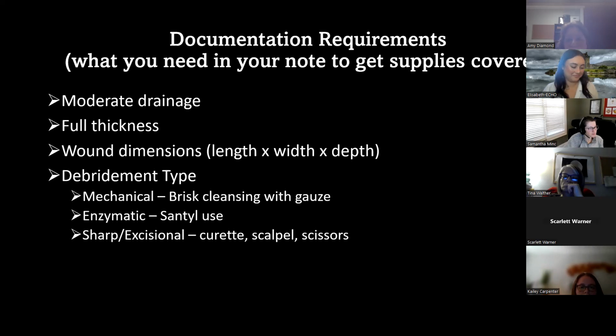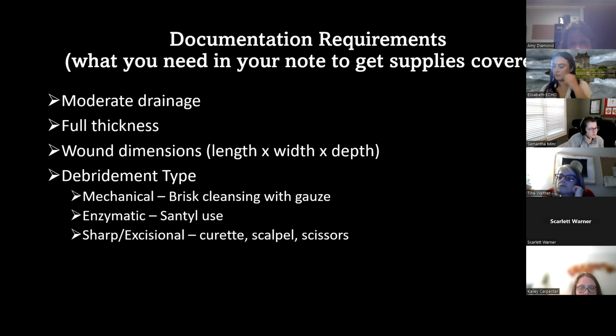Okay, these are just some tips on documentation requirements, particularly if you want to set up a way to order your patients some dressing. So I wanted to throw a slide in here. To get any kind of absorbent dressing through DME companies, your note needs to say somewhere that the wound has moderate drainage, at least moderate. You can say heavy, but at minimum, you need to document moderate drainage. You need to document that the wound is full thickness, meaning it's down through the granular layer, not a partial thickness wound. You won't get any absorbent dressings covered if a wound is not full thickness. You need wound dimensions somewhere in your note.